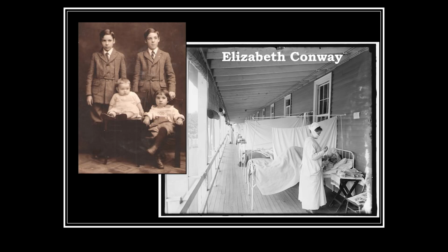The photograph you see here is a 1920s family photograph from the Conway family. This is an Irish immigrant family in Philadelphia. And to descendants today, this family photo means a variety of things. You've got twin boys, you've got a newborn and a young girl here. But to the family today, this photograph also has another meaning, and it's a sad one. It's because of the child who isn't there, Elizabeth Conway.